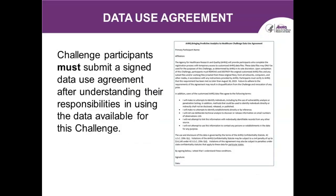As mentioned in the previous slide, because AHRQ will be providing temporary access to customized analytic files, you must sign and submit this AHRQ Bringing Predictive Analytics to Healthcare Challenge Data Use Agreement, which you can access on our website. It's imperative that your access to and use of the AHRQ data files that are made available for the purpose of this challenge be consistent with the terms and conditions of this challenge.